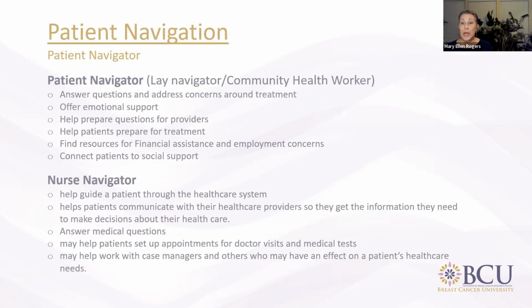Patient navigation helps patients get the care and other resources that they need when experiencing a long-term or chronic illness. A patient navigator works with patients, their families, and their caregivers to overcome barriers to cancer care and support patients after cancer treatment. We recommend you connect with a patient navigator as soon as you're diagnosed.